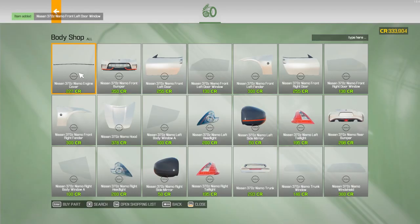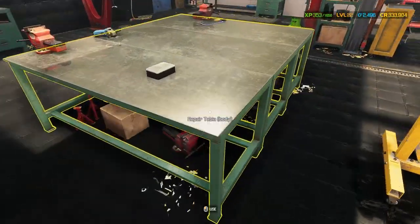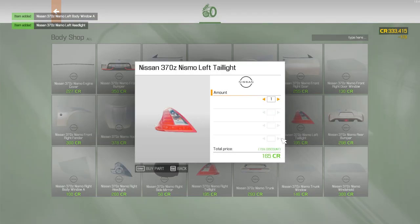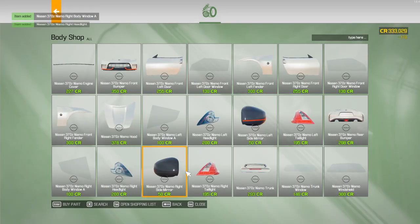What is that? Oh, an engine cover. I forgot to get that. Can't forget that at all. Hold on a second. Pardon me. Watch out. A small tiny window. Some lights. Camera action. There are no performance parts for it. Like performance body parts, I should say. So we shall do our best.